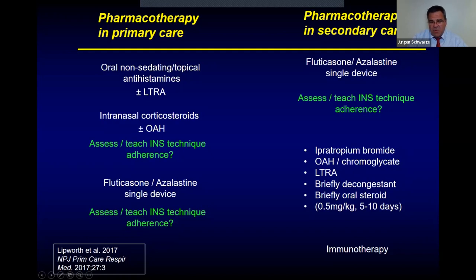If all of this is insufficient in controlling symptoms, the next step would be to use a nasal spray that combines a local antihistamine with fluticasone, a corticosteroid, in a single device. Again, it's important to teach technique, and if this fails to improve things, to assess adherence if possible. Most of this can happen, or all of this can happen, in primary care. In secondary care, it is thought that many patients will have gone through these steps, and one might start with this combination with azelastine and fluticasone. However, very often in my patients, I see that they have maybe used intranasal corticosteroids, but with poor technique. So improving technique here and giving this another try is usually warranted.